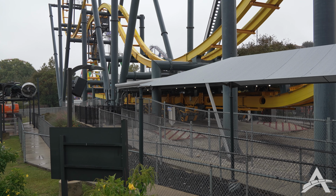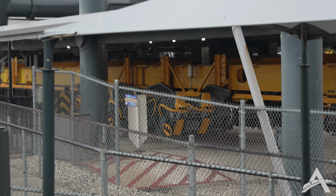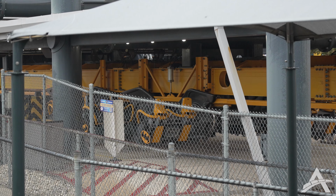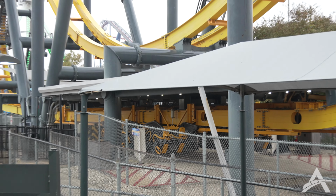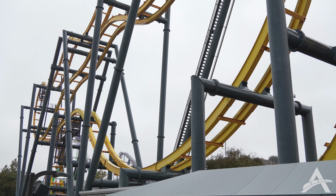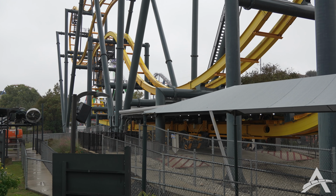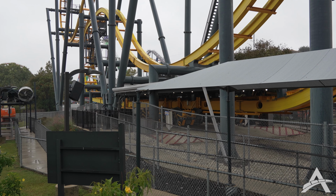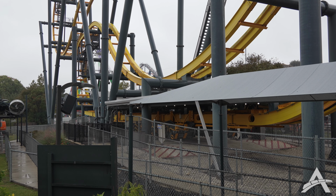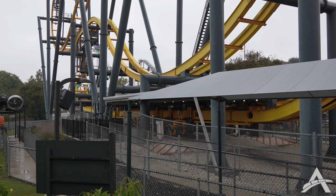And looking from this angle at Batman, they still have the cars on the track, so I think this project is in the very, very early stages of work. So, getting it repainted, if they're going to do an extensive refurbishment, which I assume includes taking cars off and all that, it's probably going to be down for a little while, but sometimes it's much needed.